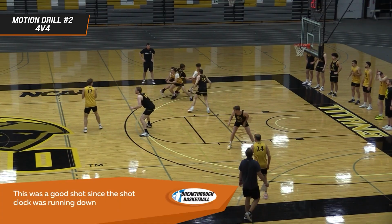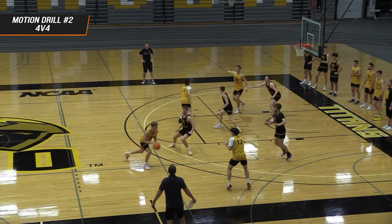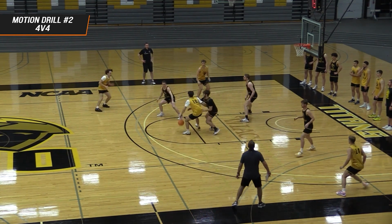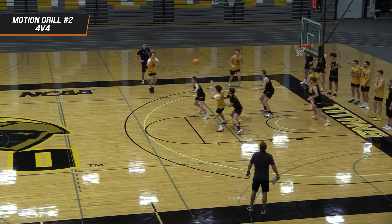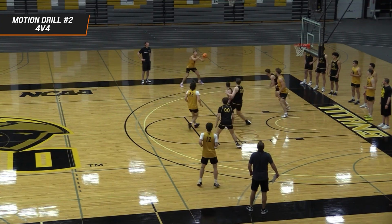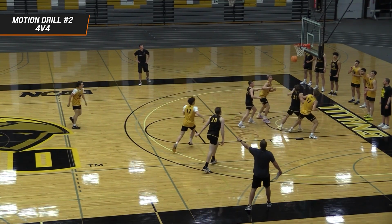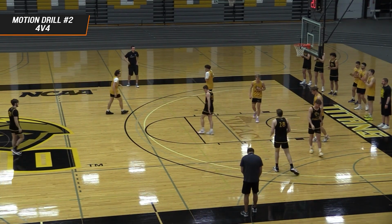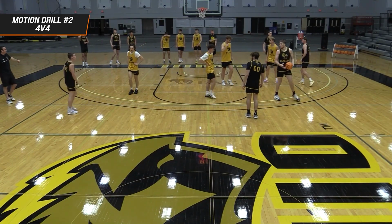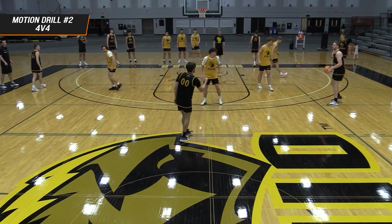Here we go. Two-man game with some serious space over there. Keep reacting, good. We're getting late clock. Great balance. Really nice, really nice. That's right, finish it. Good, next rep, next rep. Towns, don't be afraid to fire that thing over here, and inside out. Okay, so quickly get themselves organized.